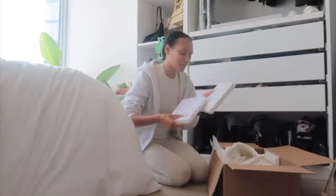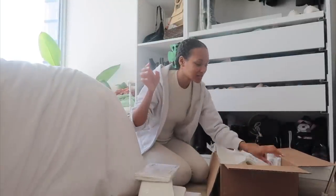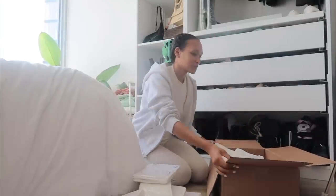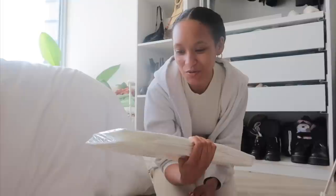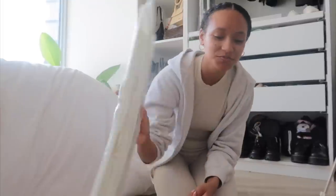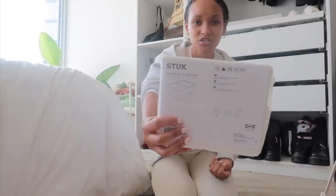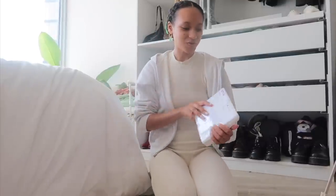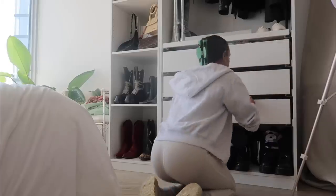Okay, so I did get some new towels, but we're not worried about that right now. This is what we're worried about. So these are called the Stook. No, this is supposed to be a longer organizer. So that's gonna be for my bigger things, like the sweatsuits. Some more Stook. I think it's Stook because it doesn't have, you guys know what goes over the U. Stook. I sound crazy.